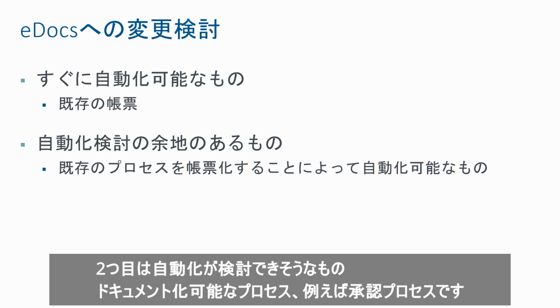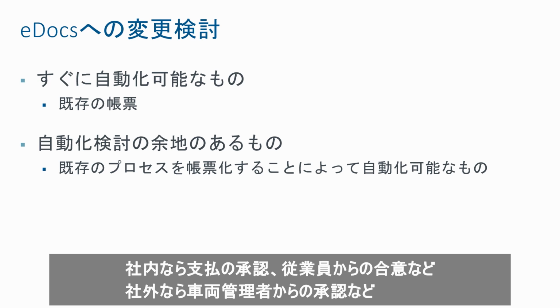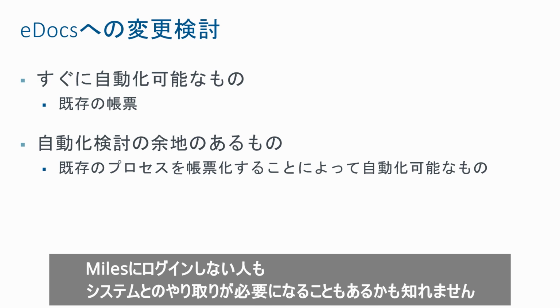But then there are the lesser known candidates for automation. Things which you already do in your daily work, but not with a document, and now you can. An example of this might be an approval, either an internal approval of a payment or an external fleet manager approval or an employer approval or something like that, where a person who doesn't ever need to log into Miles might need to interact with the system.